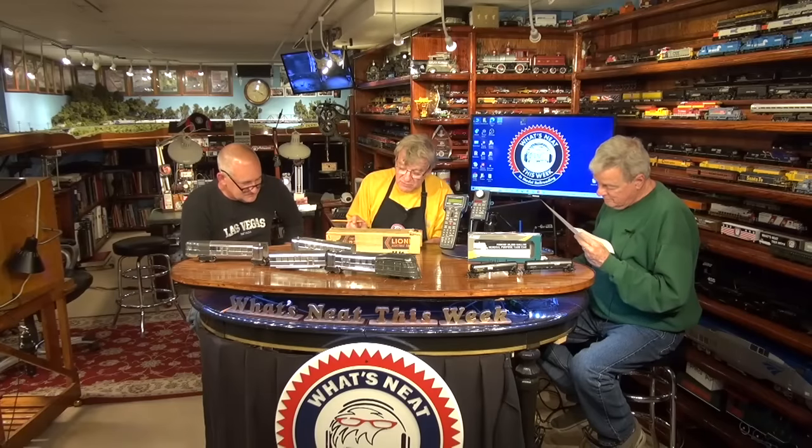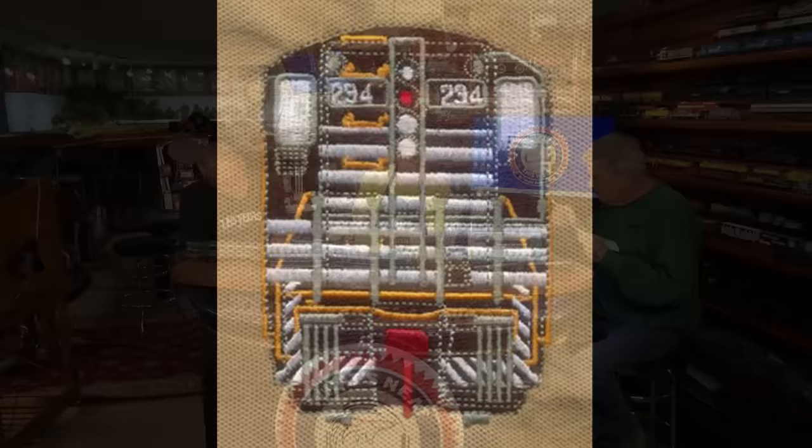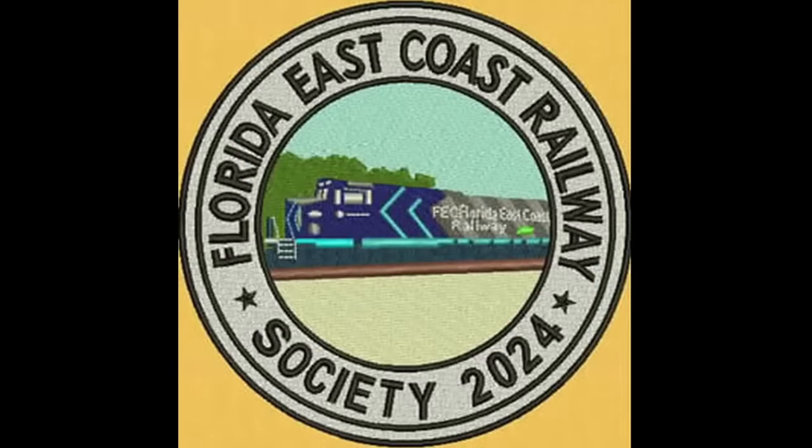see what they are, because the front of this next one, the C and EL front of the locomotive, I would have never known that railroad straight off the front like that. I've seen those locomotives from the side. But that's really cool stuff here. The Florida East Coast Railway Society of 2024 right here, this logo. See, these are clubs, these are corporate, but he still's got the train stuff here.